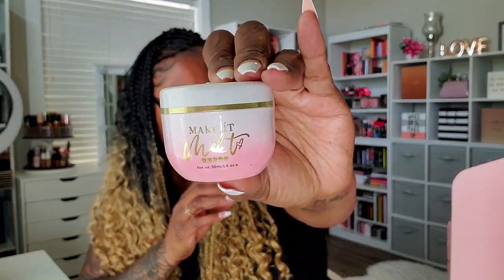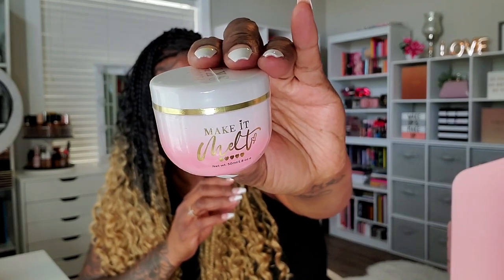So let me see. Oh, okay. So it's like a little jar in here of makeup melter. Oh, how cute. Very, very cute little jar of makeup melt. That's one thing I never have enough of, I feel like, is actual makeup melts and makeup removers. Okay. Oh, and this is a set. This is one of their palette sets.